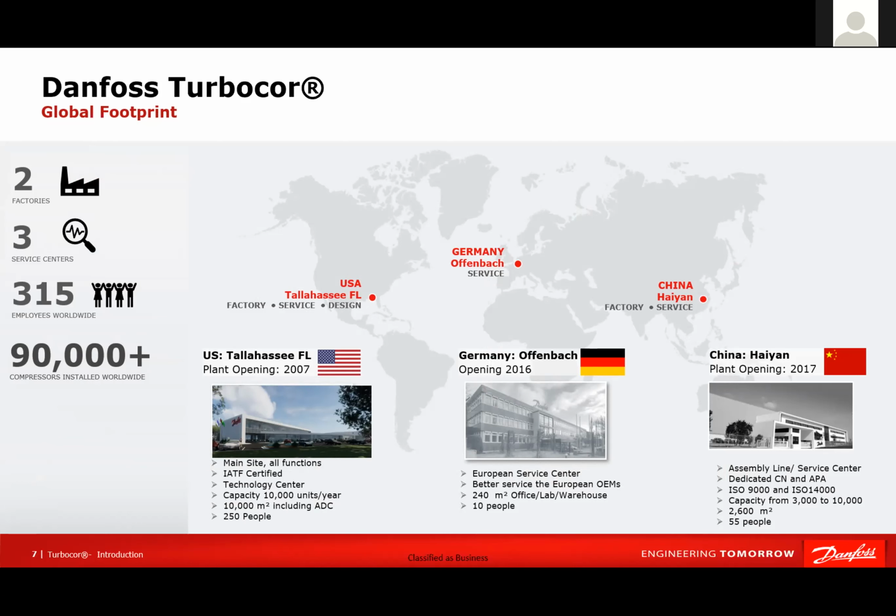We serve our customers in the factory service center, and we do most of our design work in Tallahassee. We have mechatronics, software, and aero engineering to be very prominent, and we also have our advanced manufacturing technology development here as well. In Germany, we have a smaller footprint. For our customers' proximity, we have a service center, and for our 5-year plan, we will be growing in Germany as well. In China, Danfoss has a huge campus in Haiyan, which is around 2 hours from Shanghai. We have around 2,600 square meters and 55 people for TurboCore allocated in Haiyan, and for our 5-year plan, we also plan to grow in China.